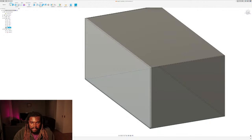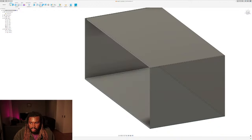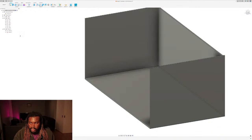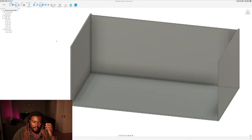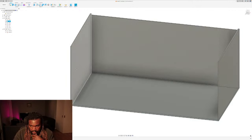So I think at first, let's worry about the structural stuff, right? This is essentially the structure that we want to be strong, because the lid, the other two pieces are going to be connected and going to be on hinges. So first we want to worry about these pieces.